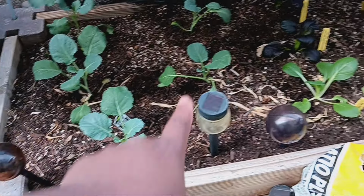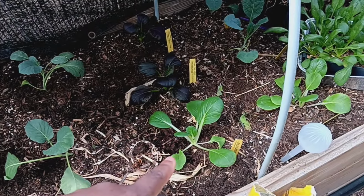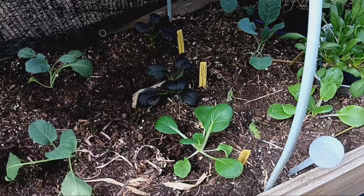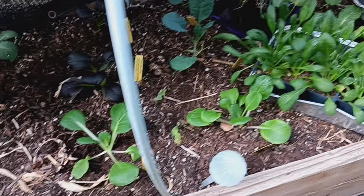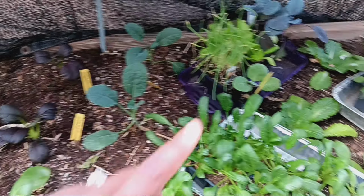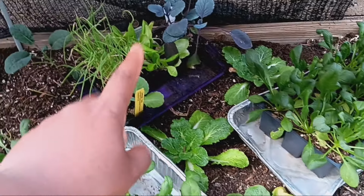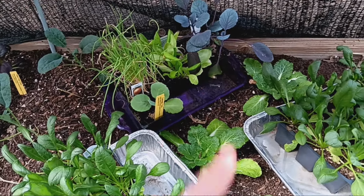So starting over here, we have all of our collard greens. We then have some bok choy, regular bok choy, and some purple pak choy or red pak choy. And then we have some dinosaur kale right there. And then this is all of our spinach that still needs to be planted out, along with some lettuce that I'm hiding from the sun and some purple cabbage.